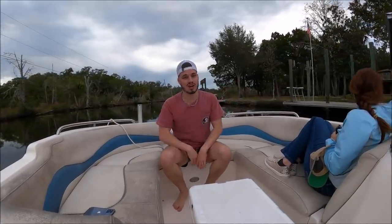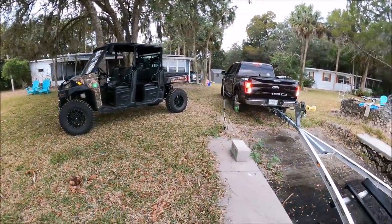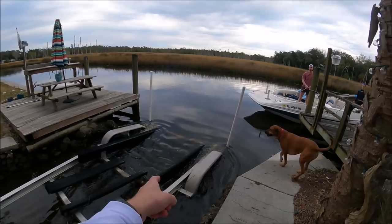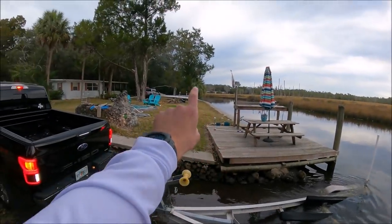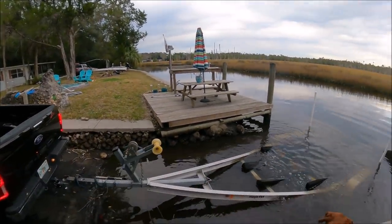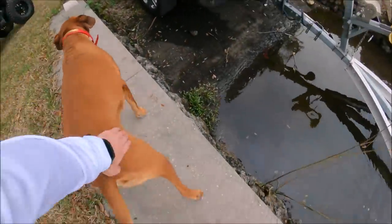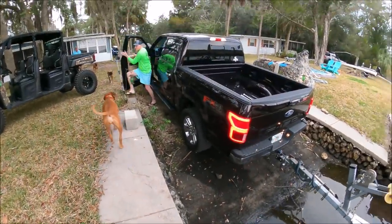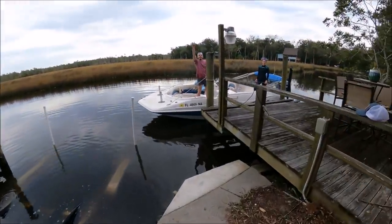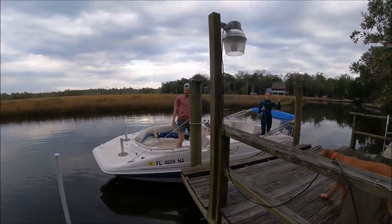Stuff is a little bit stronger than I thought. So we made it back to the house. We're gonna put the Hurricane back on the trailer, and then my boat is over there with my truck. So we're gonna put my boat on my new trailer. And the party continues.